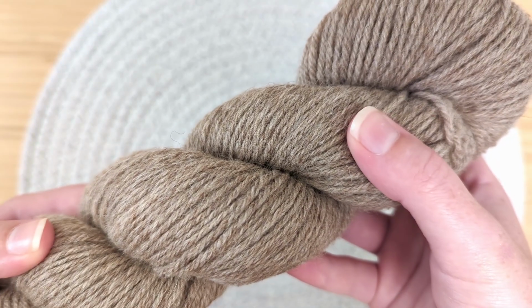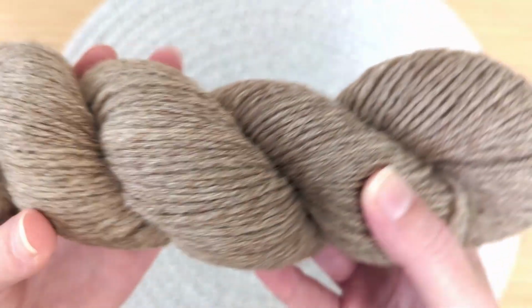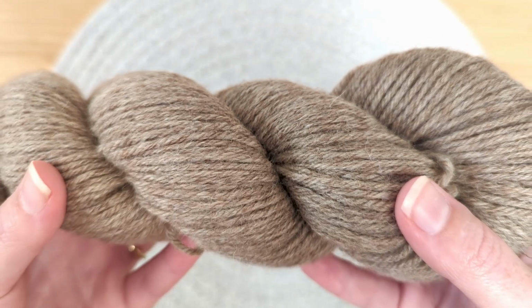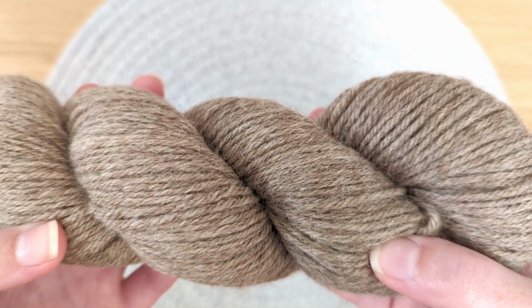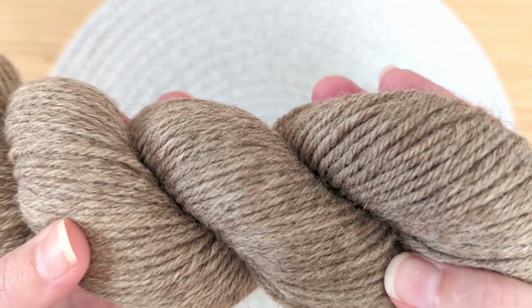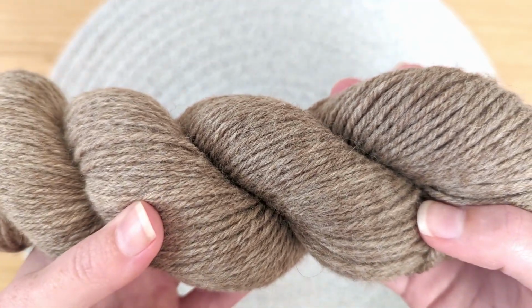Bluefaced Leicester is a long wool breed of sheep that evolved from the 18th century. They produce a fine and soft wool with a micron count of 24 to 28, which is in between your super soft merino yarns and your Peruvian Highland wool yarns.